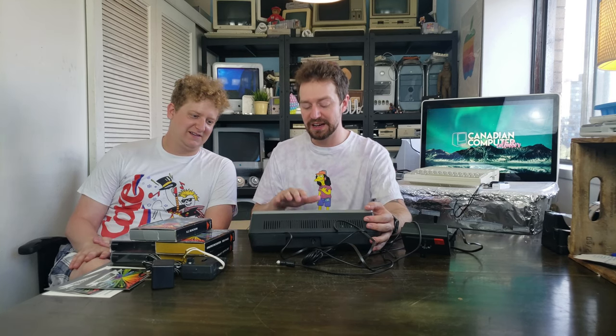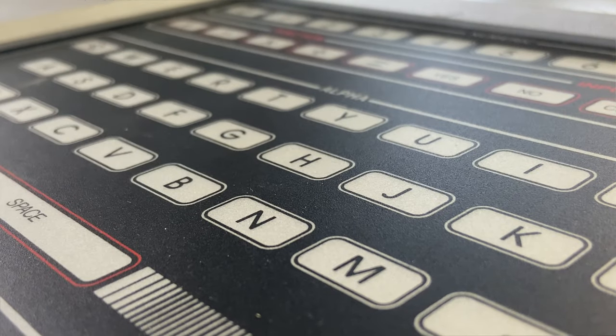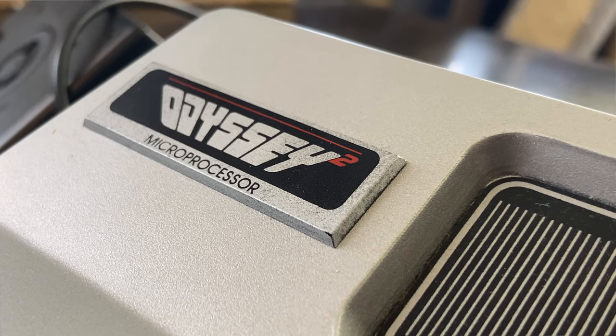Yeah. And I'm having flashbacks to when I was a kid using these things, and they were so awful and imprecise. This would be terrible to type on. Let's bust out a TV, hook this thing up, and actually give it a little test drive. Let's do it.